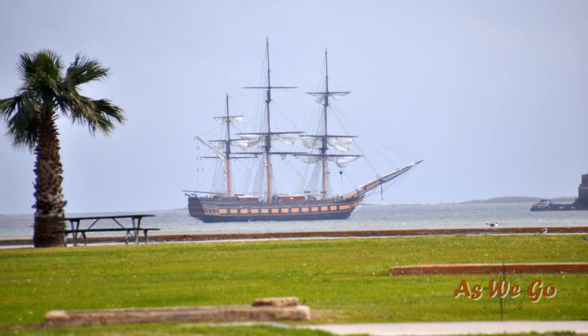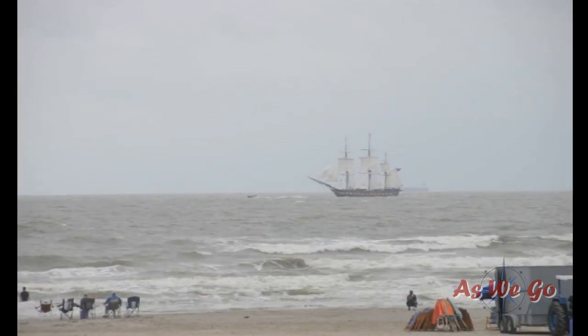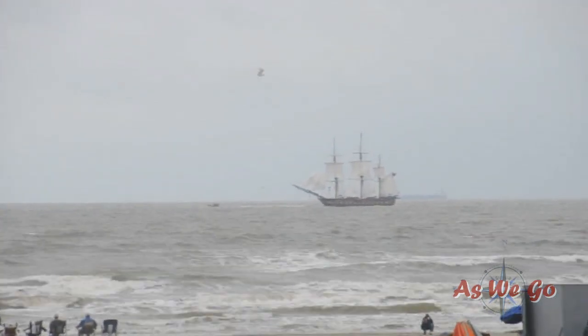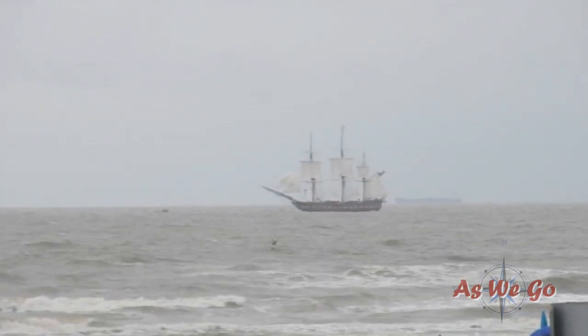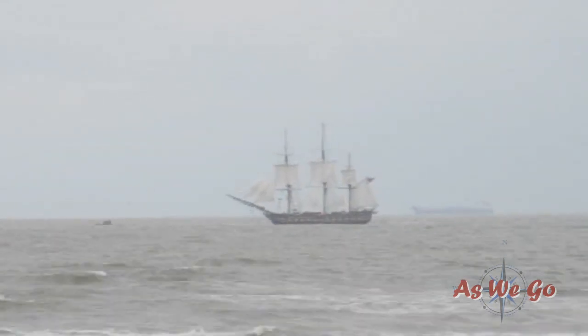First time we saw the Oliver Hazard Perry, she just happened to be anchored off of Fort Travis Seashore Park over on the Bolivar Peninsula. We were lucky enough to see her there. And then just a few days later, we were blessed to be able to catch her at full sail out during the parade of sail for Tall Ships Galveston. We had a great viewpoint now. Oh man, was she impressive on the waves.